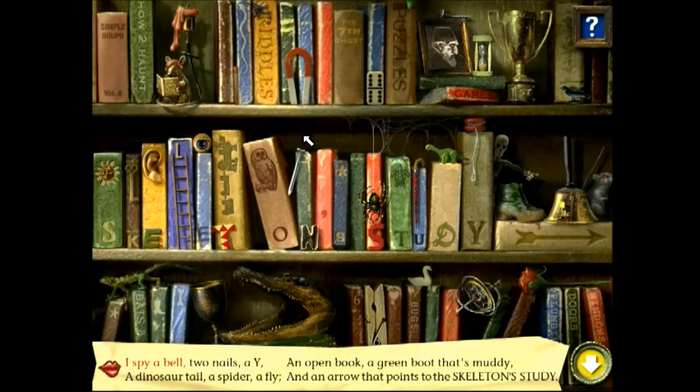A bell. One nail. Two nails. A Y. An open book. A green boot that's muddy. A dinosaur tail. A spider. A fly. An arrow that points to the skeleton's study.